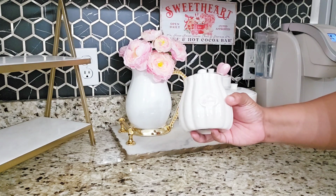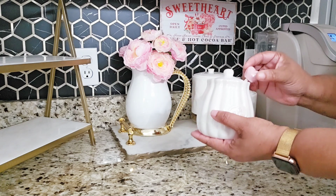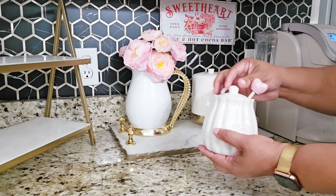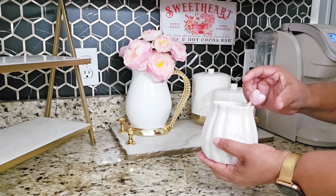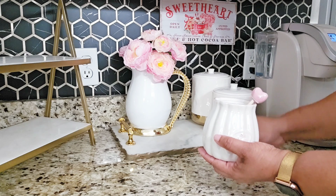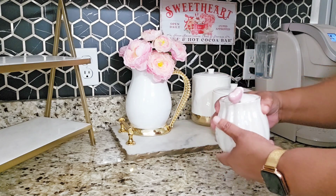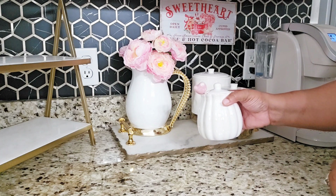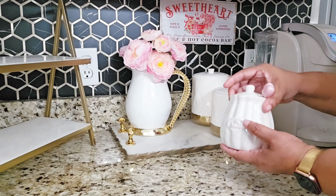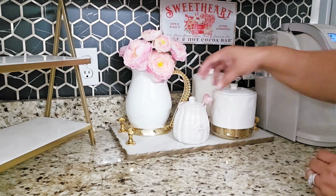Introducing one new item, and that is this honey pot that I picked up from the Target Bullseye Playground. I thought it was so pretty. Look at that heart on the stir. I love the pearl white on the honey pot. It is just so pretty for me, and it was only $5.